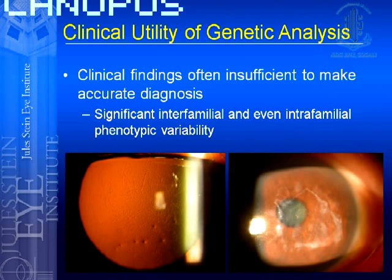Even in the same family, where the different individuals carry the same mutation, they've had the same environmental exposure, you can still have a very different phenotype. So this person and this person are siblings. This patient has lattice lines in the corneal stroma. Bowman's layer is clear. This individual has Bowman's layer deposits. You can see them here quite elevated with a totally clear stroma. They carry the same mutation.